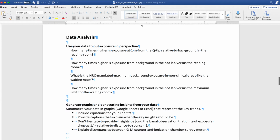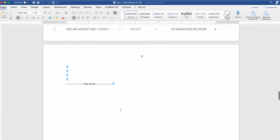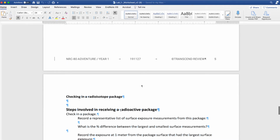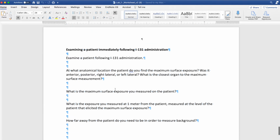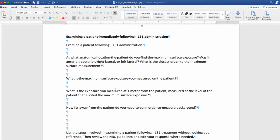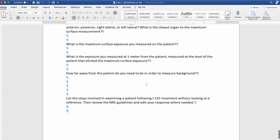So learn how to use Google Sheets, how to fit lines, how to plot data, and then you'll paste that data into here, the plots, and then you'll rationalize for me why you see what you saw. And then we're going to take that basic concept, and then we'll have you check in a package, which you can see me do on the video. We'll have you look at I-131 administration and whether it's okay to send a patient out. You'll see me lecture about that in the online modules. I'll give you multiple choice questions so you can understand treatment with I-131. And then hopefully these things will connect back to the basic science experiment that you did. So it's no longer just like a rote song and dance, but it actually relates to your basic science knowledge. So that's an example of Lab 1.